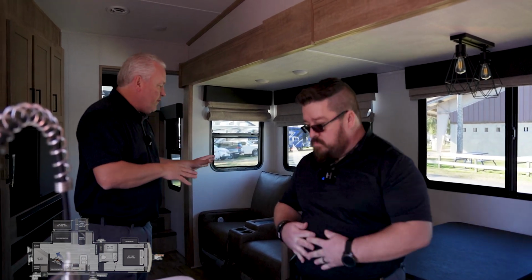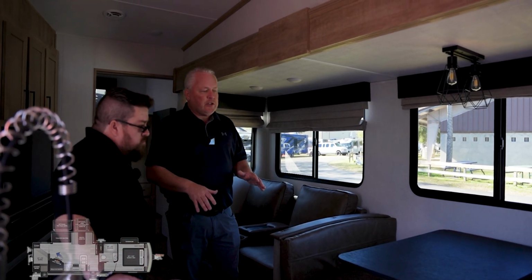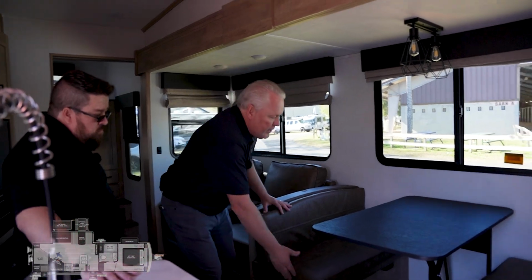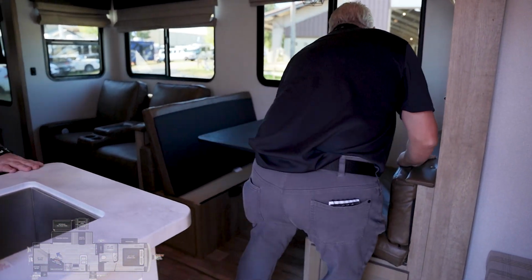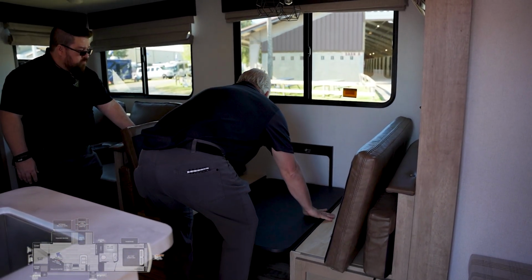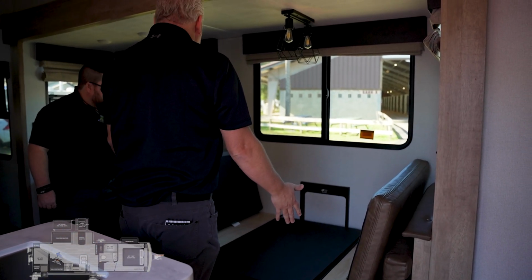This floor plan, all of our Super Lights are standard with a booth dinette, but again, we actually use the Dream Dinette, which doesn't have any posts. It's a single lift of the cushions. I'll demonstrate it here real quick. It is actually gas strutted, so you're not having to fight any posts or anything. It slides down, and then you can make this into a full bed. Very nice. I like that.